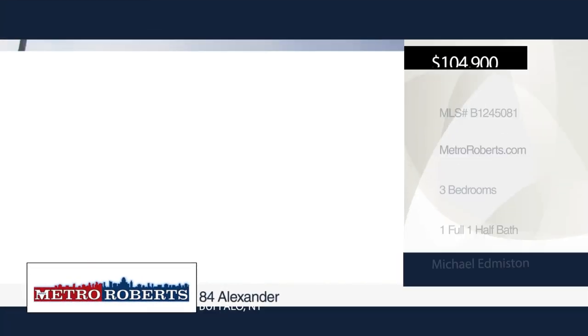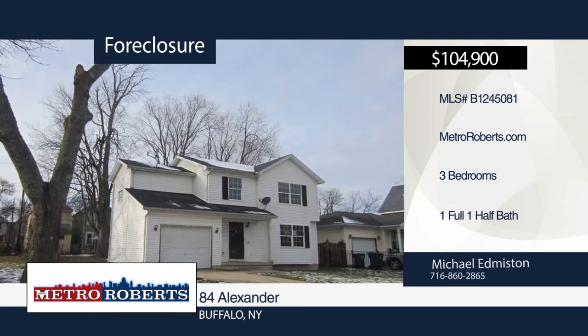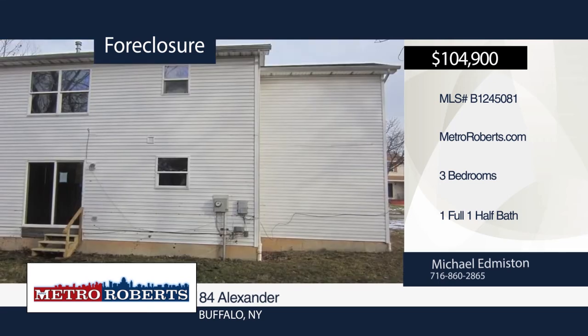Come and see this 14 years young home waiting for your finishing touches. It features 3 bedrooms and 1 bathroom. Bring your vision and make this your own home. Schedule a showing today with Michael Edmiston.